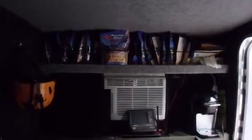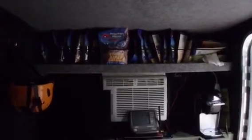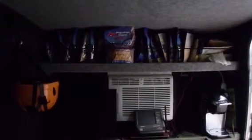As far as food goes, at any given time in the runaway, I have at least 30 days worth of food. It's all freeze-dried, Mountain House type food. As you can see on this top shelf, there's probably 30-40 packages of freeze-dried food fitting up there. Down below, I have freeze-dried beverages, whether it's hot chocolate, coffee, tea, oatmeal, soups, everything else. That all goes in those bins right there.